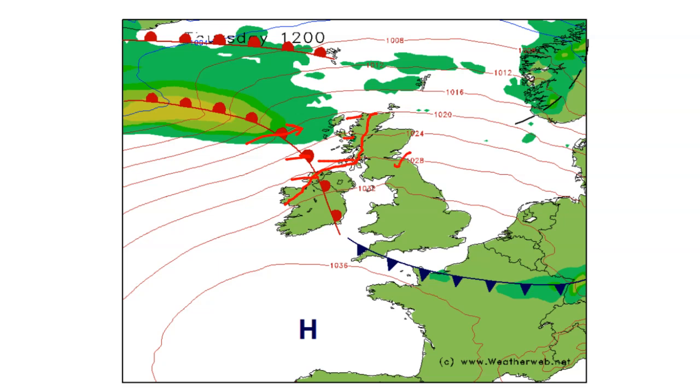Elsewhere, looking like we aren't going to be too bad actually. It is going to be flyable. Fair amount of cloud, but always watch for some low cloud affecting these western coasts and hills.